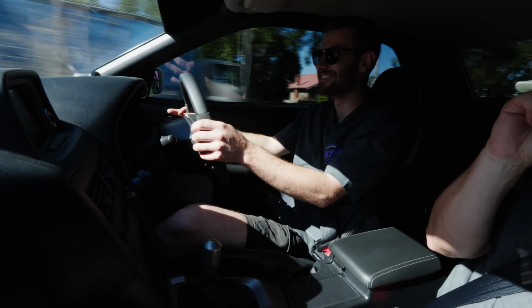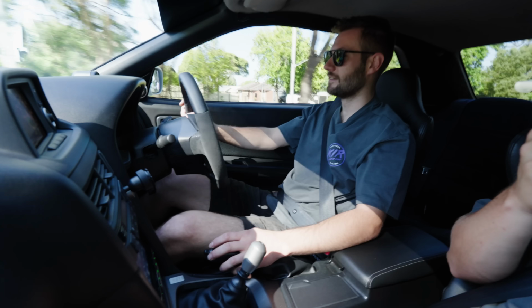AC on, cruising. Man, it's a special car. Day in the life of someone who can afford a car the price of a house.